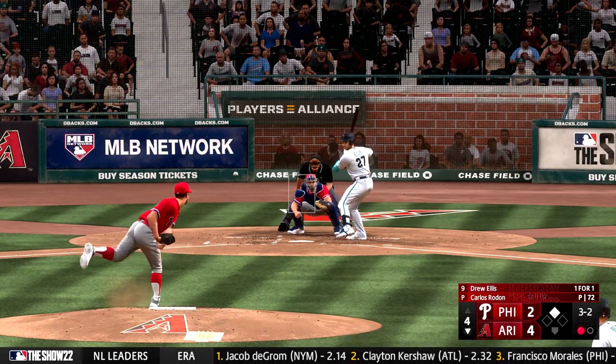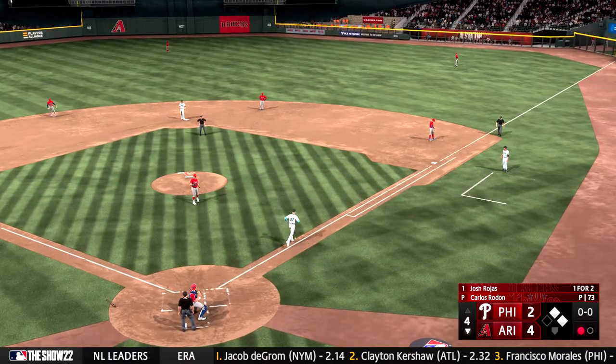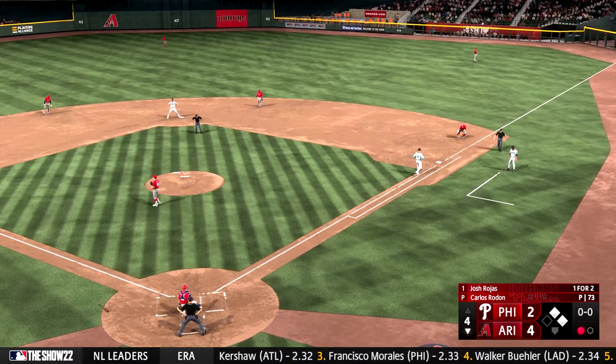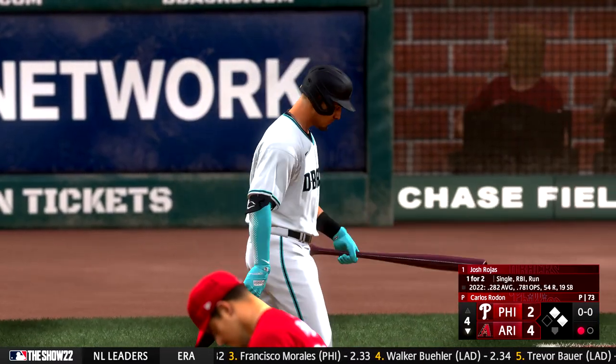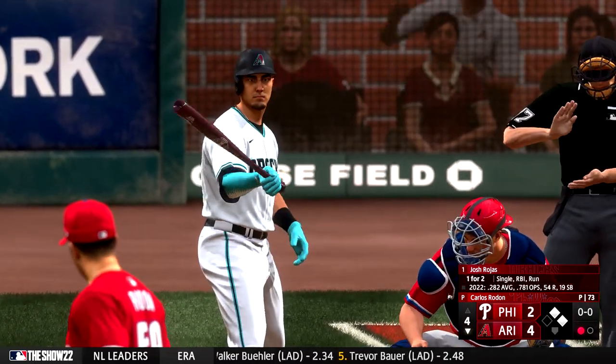Runner leads away at second. And ball four, two aboard. Well, they didn't give him anything to hit, and now with runners on first and second, they've set up a double play opportunity. So not a terrible result. So the batting order turns over, and the batter now, Josh Rojas.